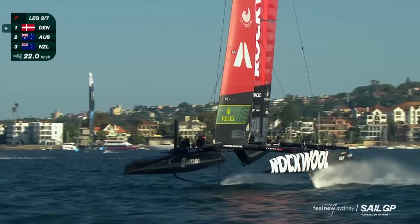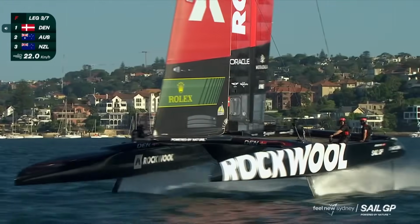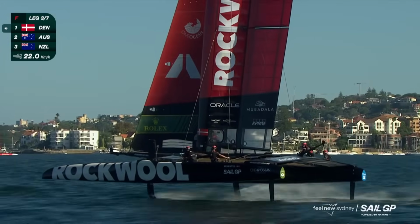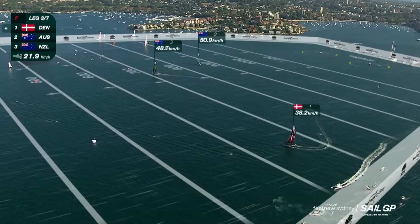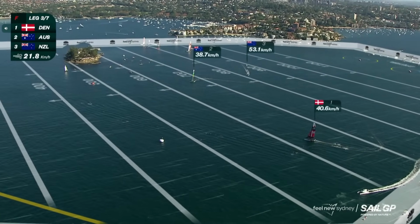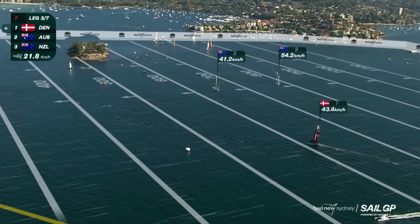I do like where Denmark is headed. That has traditionally been the right way to go. But, you know, there's so much going on here, boat-on-boat situations. New Zealand and Australia are in a battle here, but I think this is going to favour Denmark. I think what I'm seeing is a few mistakes actually out there. There's definitely no one sailing the boat perfectly cleanly just yet.